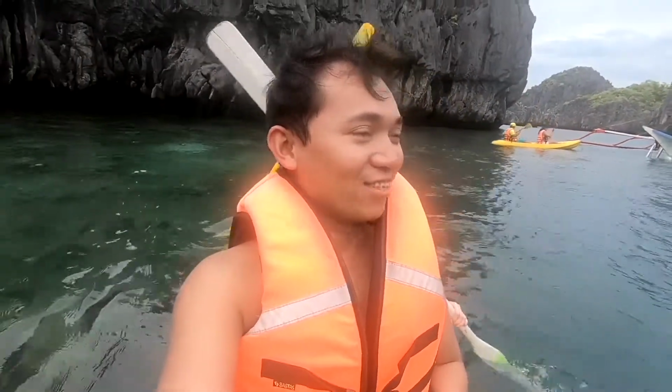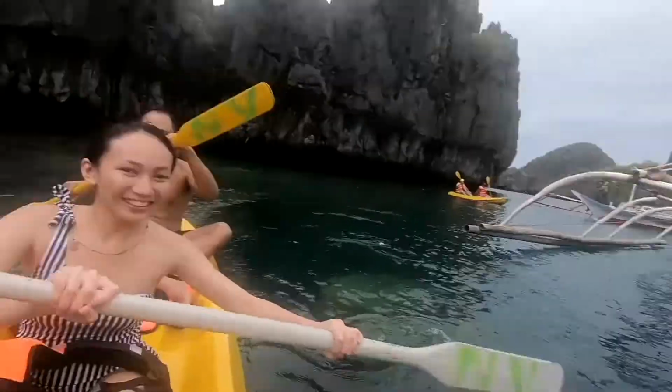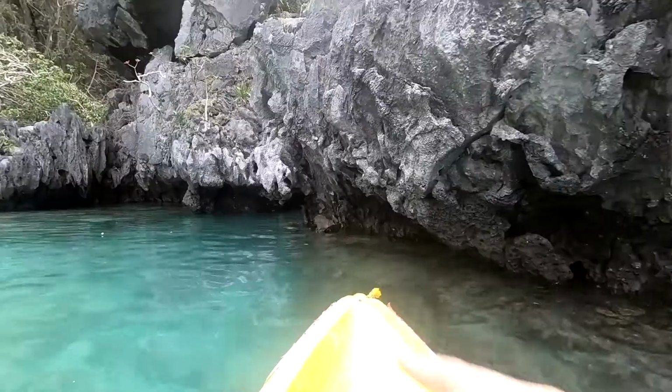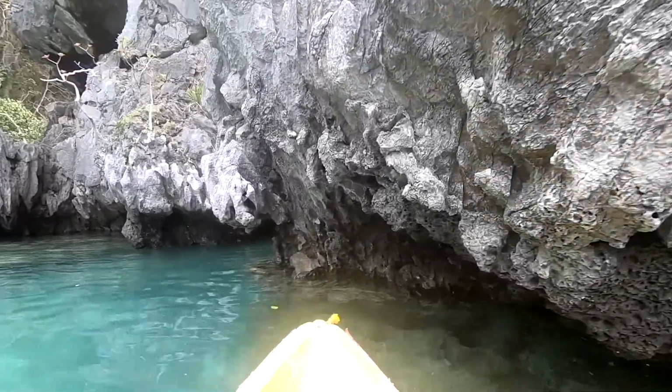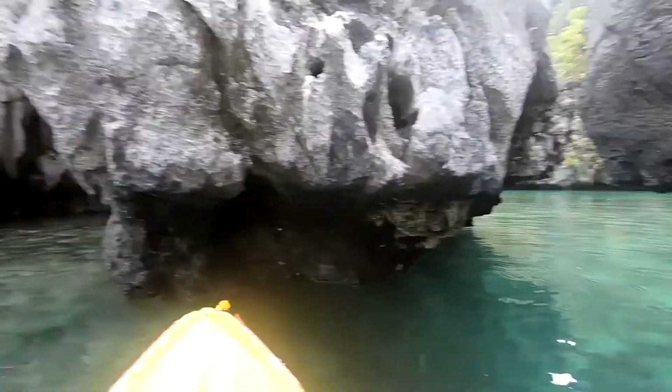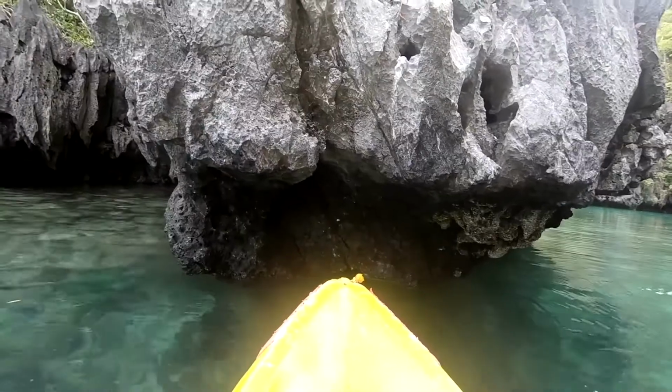Row, left. Left, right, left, right. We're gonna bump. Here, and we're gonna bump. Okay, we're struggling to get into the small lagoon. Here, I think we're here.